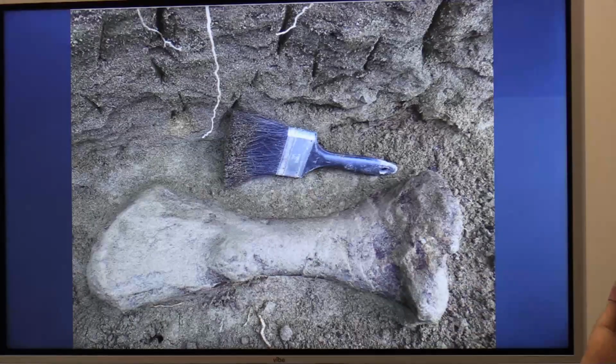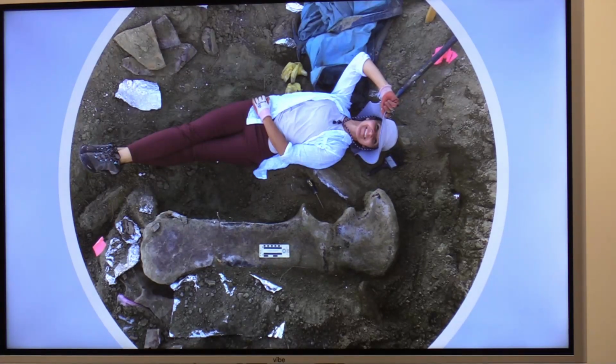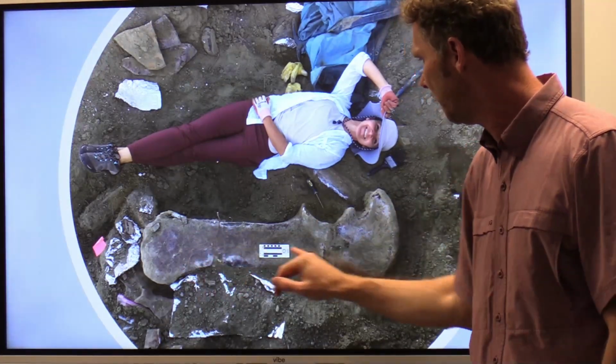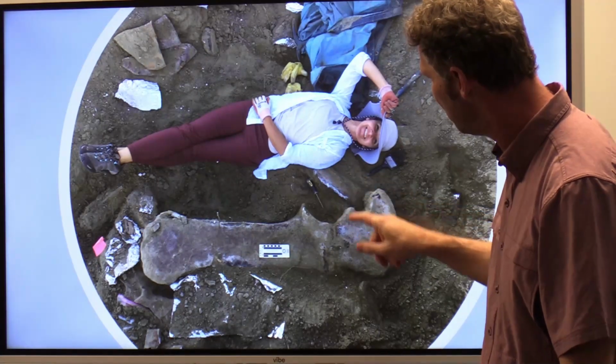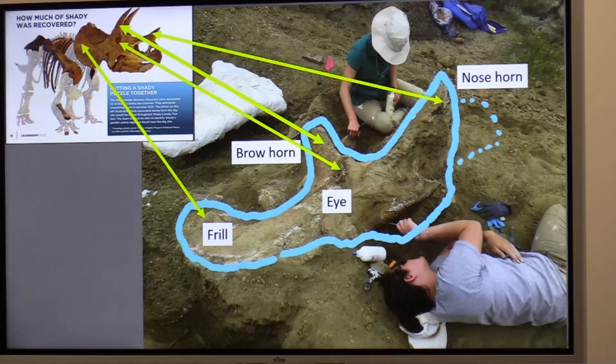This is the radius, so that's in the forearm here. That's my wife, and again, I like to use people for scale just because it's pretty impressive the size that we're looking at. This is the shoulder blade right here. This is the scapula. This is the coracoid that makes up part of that shoulder girdle. She's also pretty close to, I think this is the lower jaw, so the dentary right here. And then the size of a surfboard, that thing is huge. This is a very big Triceratops. It's probably in the top 10 of all of them that have been found, easily. Pretty good size.